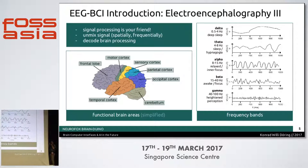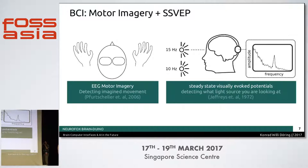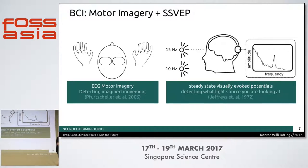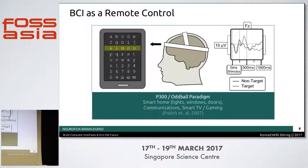What kind of tools do we have at hand? For instance, there's motor imagery. This is a way where we can detect if you're thinking about moving your left hand or your right hand and trigger certain events with this. Another technology is steady state visually evoked potentials, which is a way we can detect which light source you're looking at by knowing the frequency at which it is pulsating, and it reflects in the EEG. And then it's also possible to use it as a remote control.